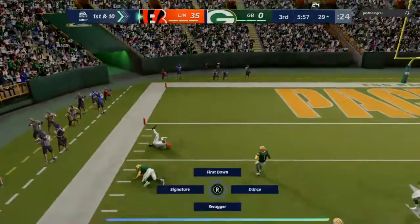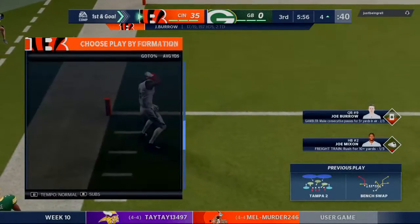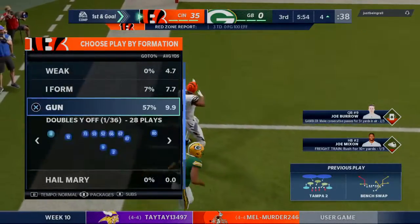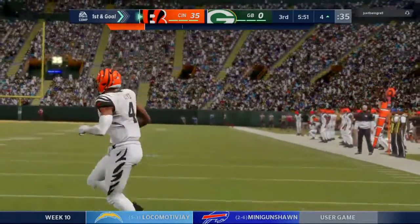And this is caught at the 8. And they do get him down, but not before he's able to slip it inside the 5-yard line. A really nice gain of 25 yards.